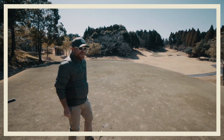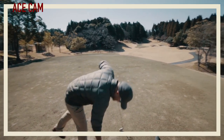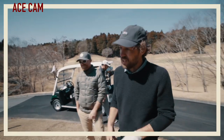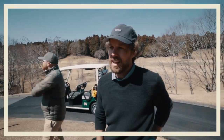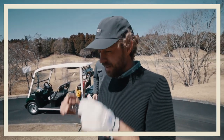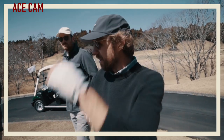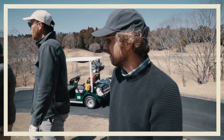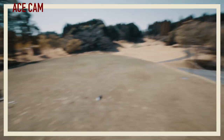Toby Sugiyama. Okay. I got a 6-iron. Ace Cam is live in the shadow of 777 at Narita Airport. A little downwind, actually, now that I feel it. Maybe a 6 is too much club. What's the number on the ground? 180. Yeah.